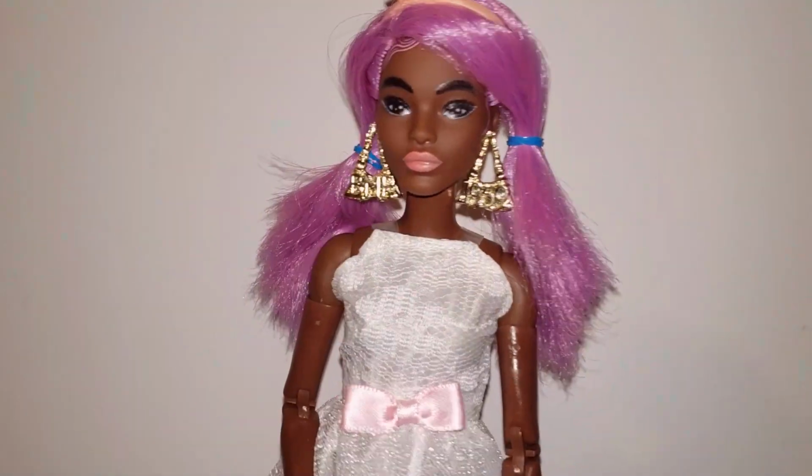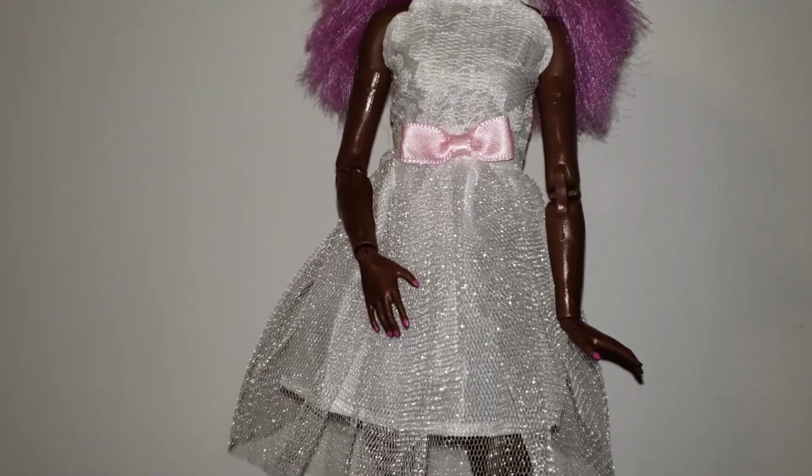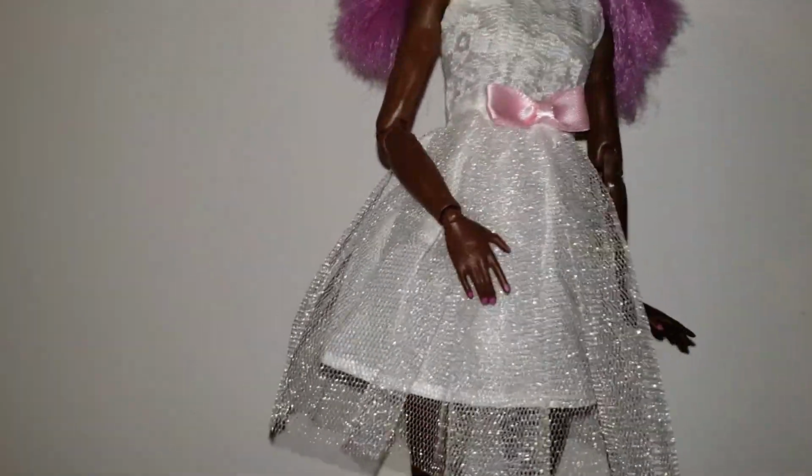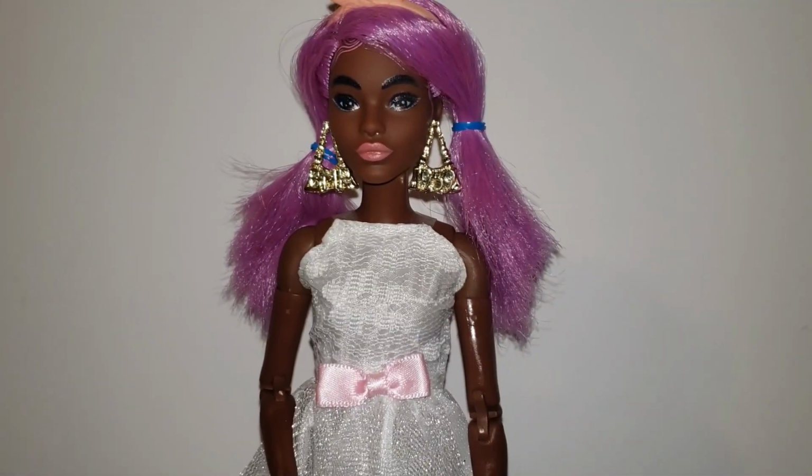So again, I don't really use a lot of dressy outfits on my dolls to begin with, so something like this is not one I'm going to be dealing with that much. I just wanted to see what it would look like on her, really. I just don't look at this as an everyday wear type dress.